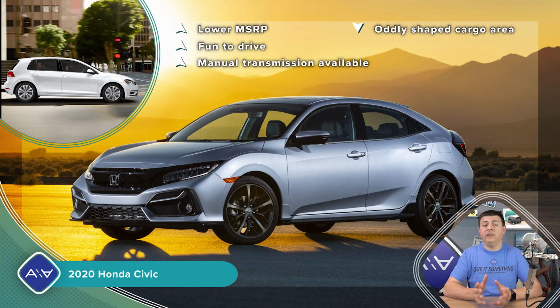You can, of course, get a manual transmission if you want to in the Honda Civic, but Honda seems to be dropping manual transmissions left and right. We don't really have any future idea what that's going to mean for the Civic lineup, but if you want a manual transmission in your Civic, you probably want to act over the next few years because it may not last. Next up, we have the Toyota Corolla.